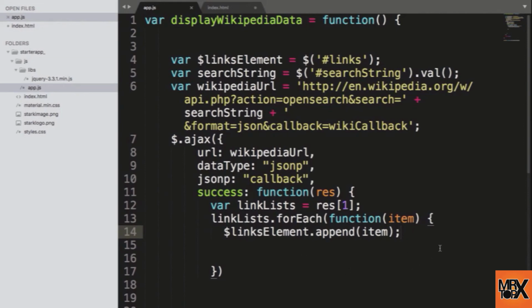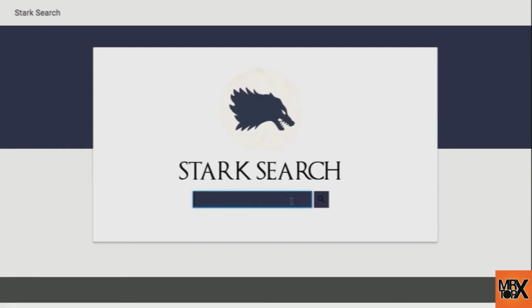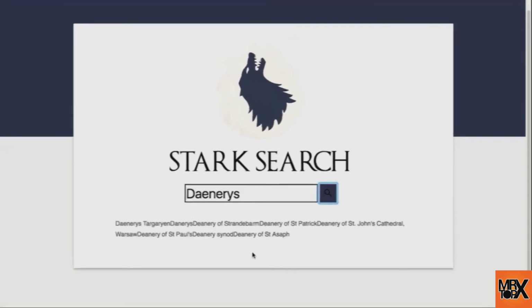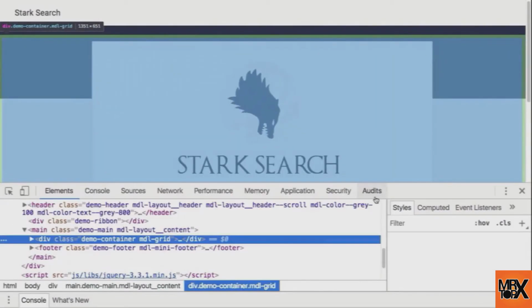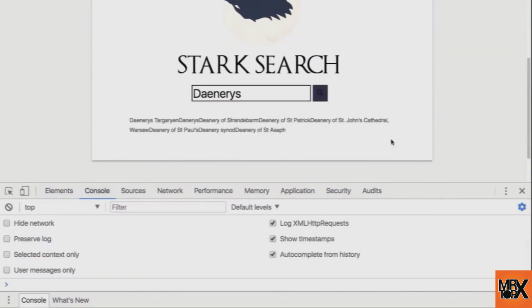Let's save this and go see if this works. Okay, we're back in our app and we can refresh this real quick. Now let's type in something and hit enter. Okay, now we can see all of the results we want being output onto the screen. So we're getting that data with our API request, and then bringing it back to our own screen. This is really the foundation of how so much about the web and using JavaScript works.